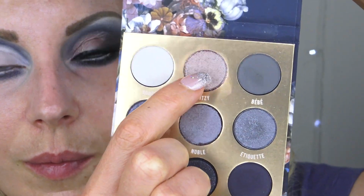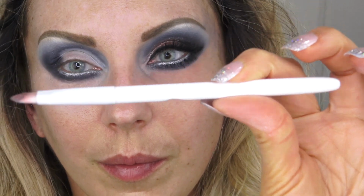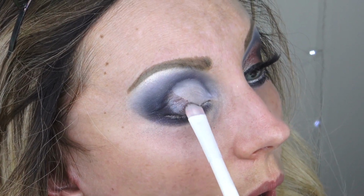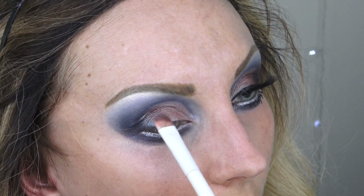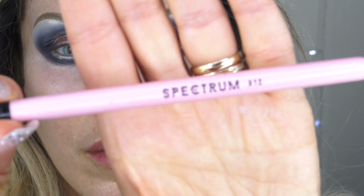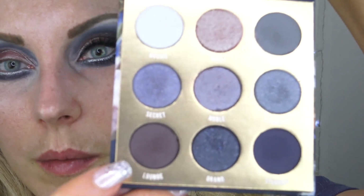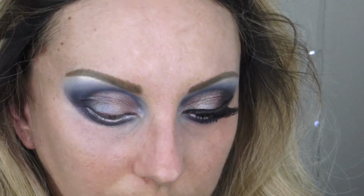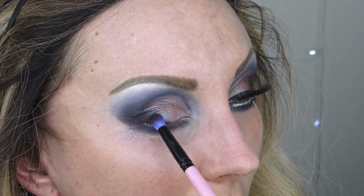The two shimmers there, two metallics, they're both duochrome, and they're both like a gray into the pink. One is darker and one is lighter. So I used both of them, one closer to the outer corner and one in the inner corner. I'm using another spectrum brush, more of a pencil brush. And I'm using a brown shade on the outer corner just to blend it all together.